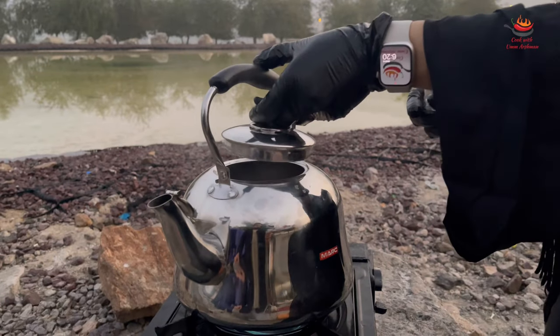So take a deep breath, soak in the peacefulness, and let the beauty of Suhaila Lake in winter captivate your soul. There is a masjid nearby where we can go to pray and use the toilets. It's really convenient since there aren't any toilets at Suhaila Lake.